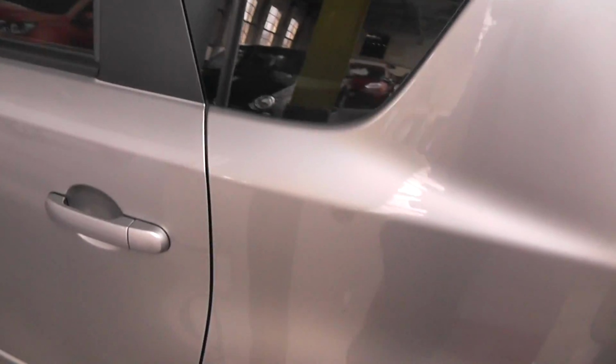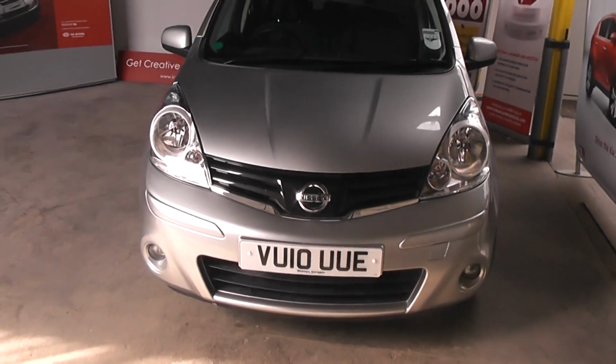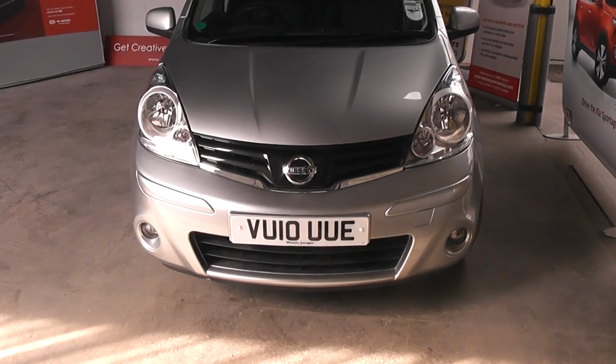Taking a look at the paintwork on the car, you'll see it's in fantastic condition there. No scratches, scuffs or marks at all. And also making our way around to the front of the vehicle, again, you'll notice the car is in very good condition. This car does in fact come with front fog lights.